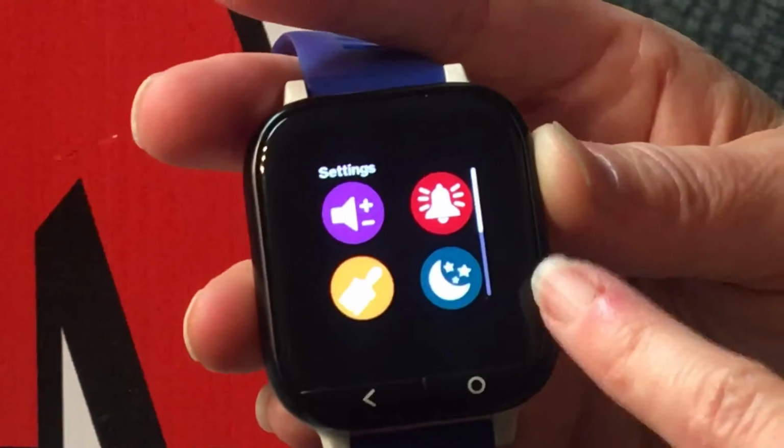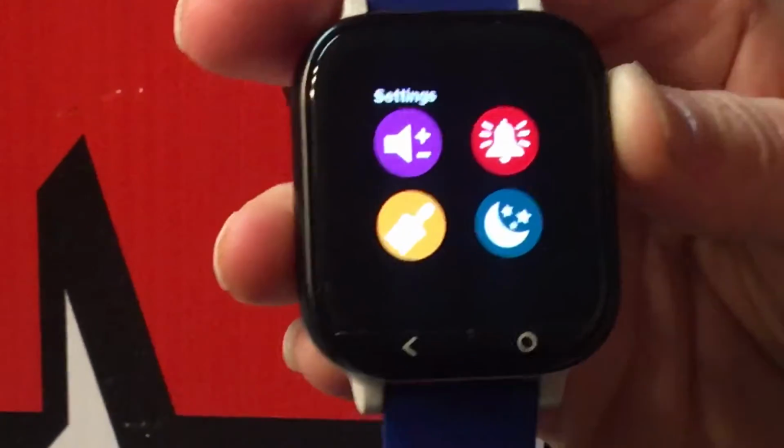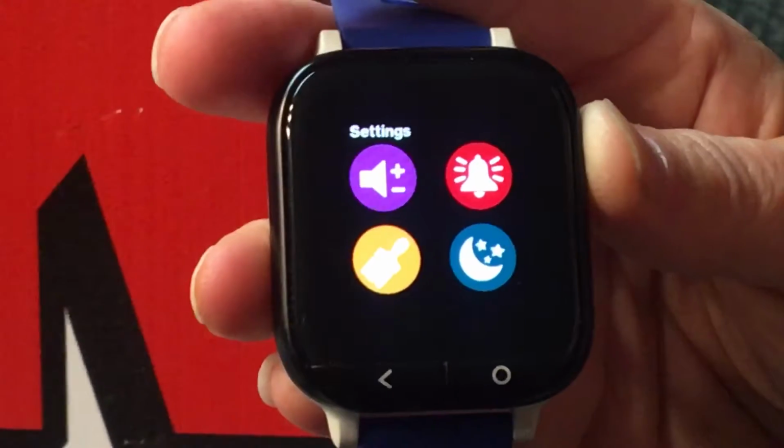This particular feature is when the watch is put on Do Not Disturb. So there might be a period of time that you know you want them to nap. So somebody will not be able to make a phone call to them.